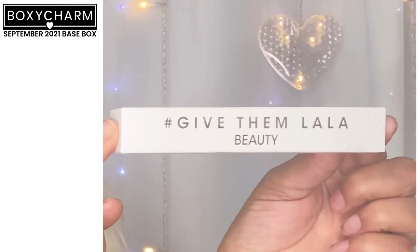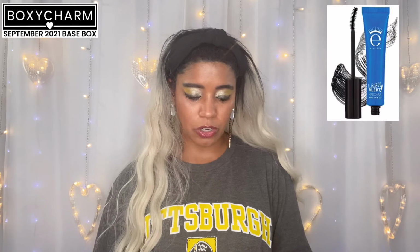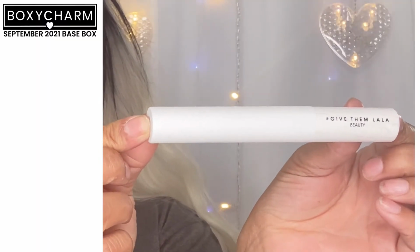All right, let's go ahead and take a look at this. Hashtag give them Lala Beauty. Alrighty dighty. I think this might be my choice item. If I get a choice and there's a mascara, I usually pick the mascara almost every single time. I only have found one mascara that I really like and I would buy again, and that's the Ico mascara. It comes in a little blue container. Oh, it's like a marbly situation. Okay. And then it's just white. It's a very simple packaging, but elegant, I guess. Kind of would like to see the marble all the way down. I'm just saying. Ooh. Okay.